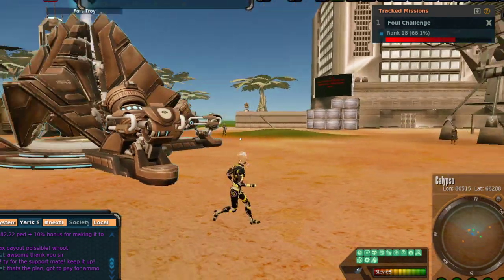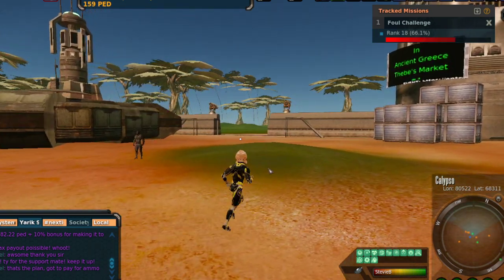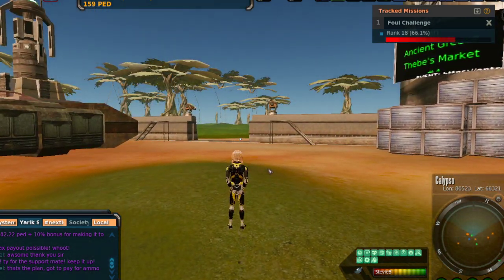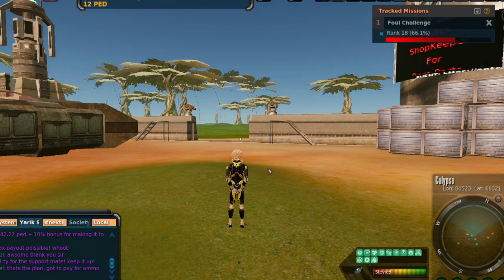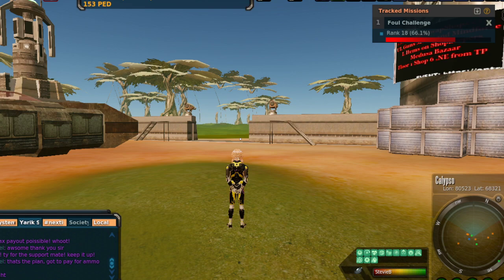So if you wait till you get to 1,000 PED, then your bonus is an additional 100 PED. That's the maximum possible. Now, anything you go over that, that's just on you. That's why he got his 10% bonus on the first 1,000. The extra 82.22, there was no bonus attached to. That 10% is the maximum possible. Good luck, mate, and holler if you need me. Thanks again for the support.